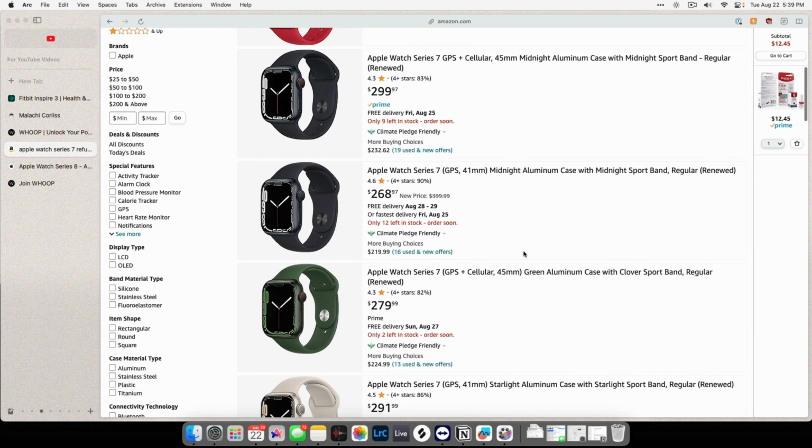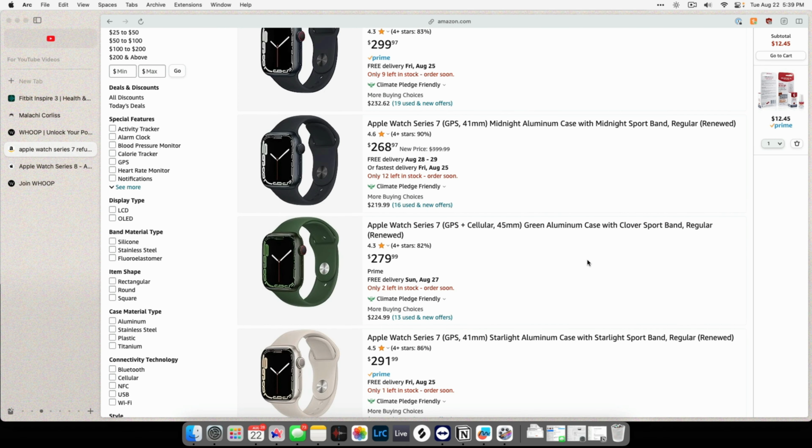Now, I actually returned that too and got an Apple Watch Series 7, because I didn't really need any of the feature upgrades for Series 8 versus the Series 7, and I didn't need to spend as much money on an Apple Watch Ultra, but the Apple Watch SE 2 isn't as good. It was kind of a perfect middle ground to get the Series 7 for me. One of these watches is the one I got. I got a renewed one, and this was probably about the price, $280, which if you think about it is about a year of Whoop.